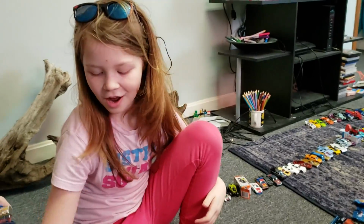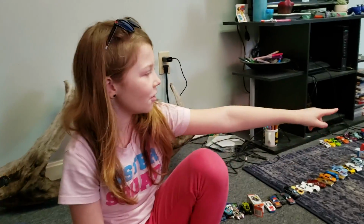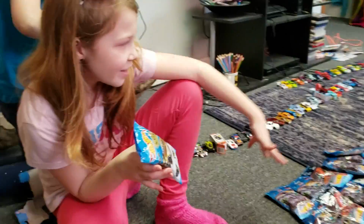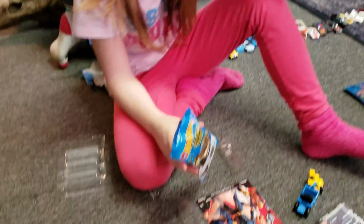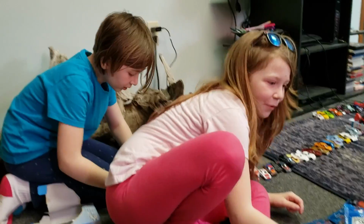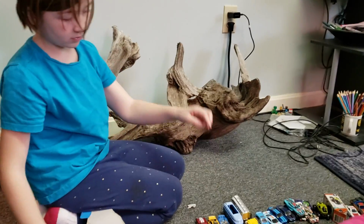Now, not all the regular Hot Wheels are done, but I'm going to do all the blind bags. I said they aren't all done. Yeah, I thought you wanted to save those till last. What do you got, Ellie? So, I did all those.